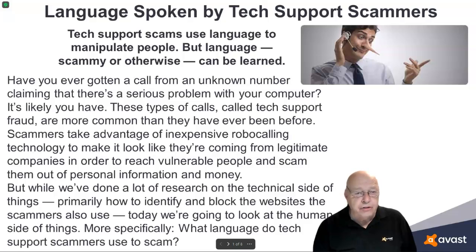Tech support scams use language to manipulate people, but language, scammy or otherwise, can be learned. Have you ever gotten a call from an unknown number claiming that there's a serious problem with your computer? It's likely you have. These types of calls, called tech support fraud, are more common than they have ever been before. Scammers take advantage of inexpensive robocalling technology to make it look like they're coming from legitimate companies in order to reach vulnerable people and scam them out of personal information and money.